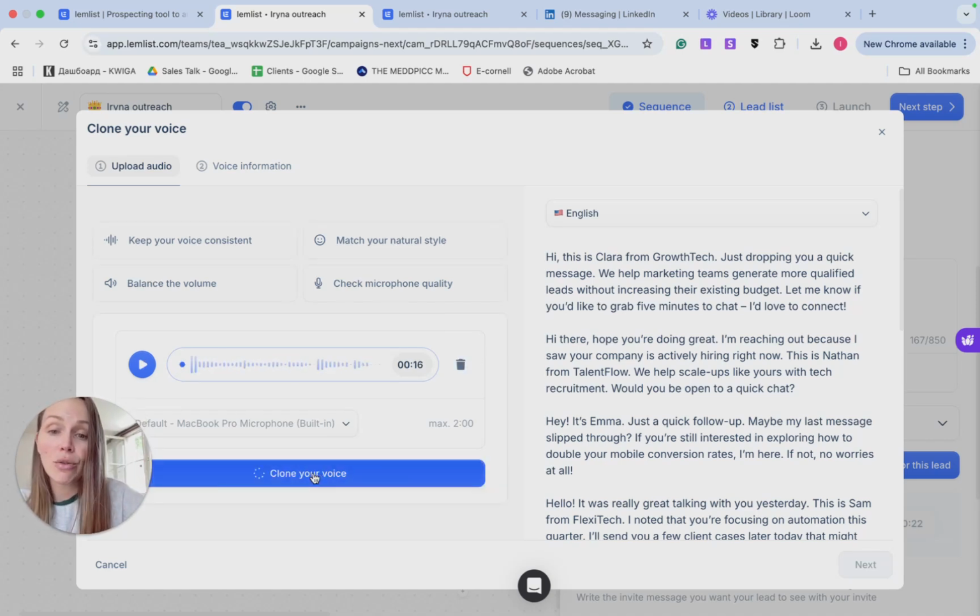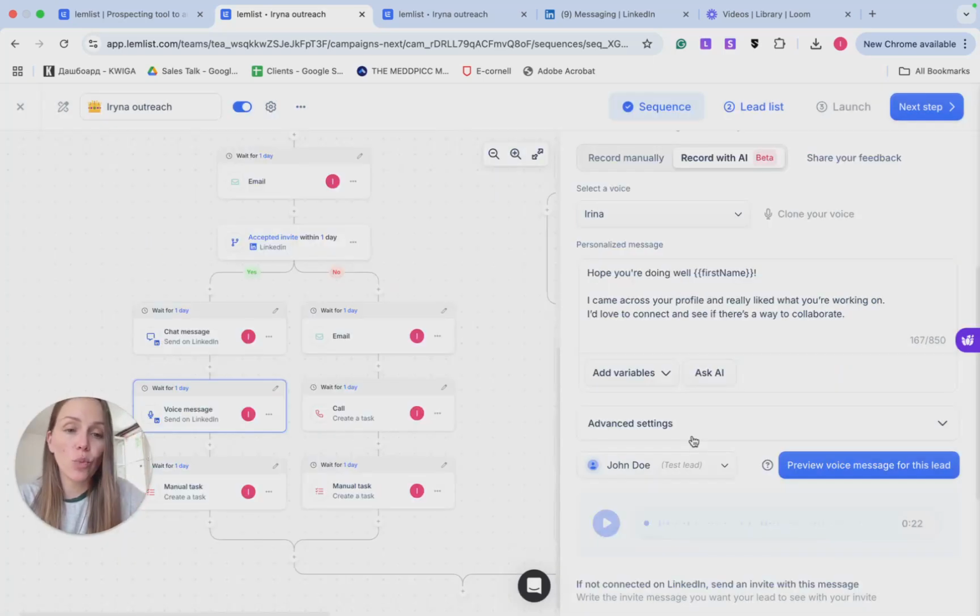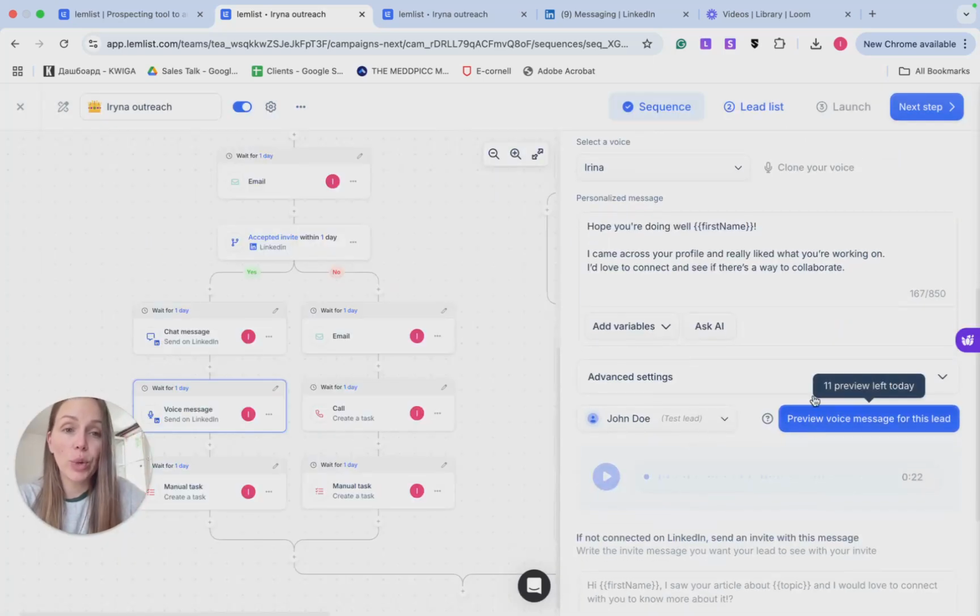Easy as it is. And now we clone the voice. So we have cloned the voice, and what we do now, we preview the way this message, which you can amend, is going to sound for our lead.